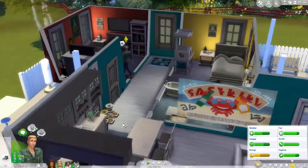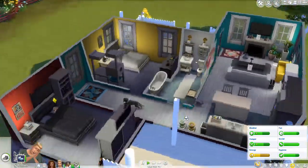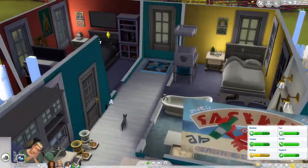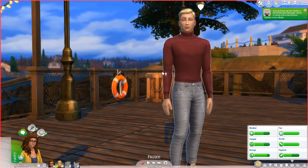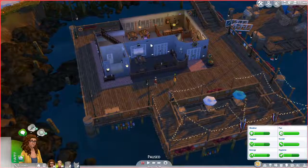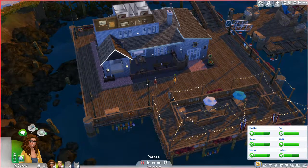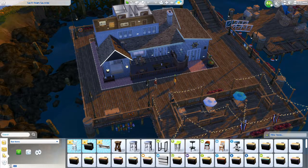And then we will see each other when we're out in town and we are going out for some apple cider and maybe a fish burger. Who knows? But we're gonna go. Okay, so we are here at the, what's it called again? I'm sorry, I'm so bad at names. Since I have free build on, I can see it. Salty Paws Saloon, that's where we are.